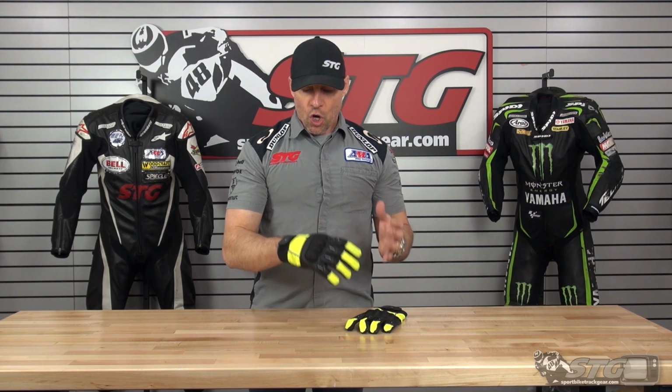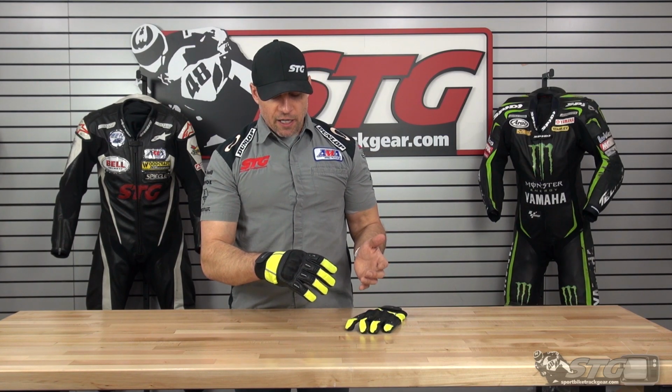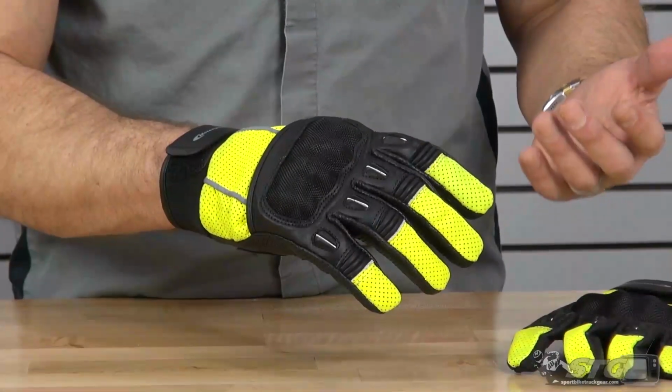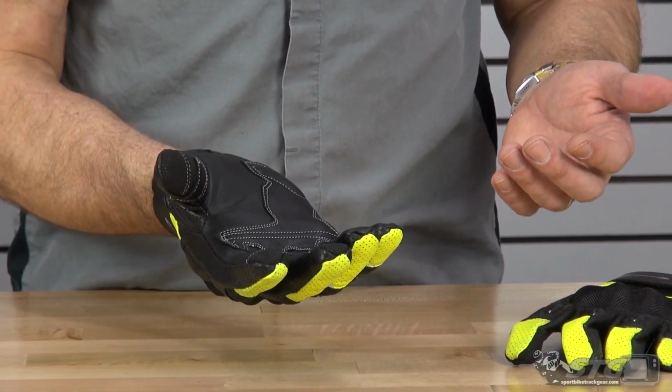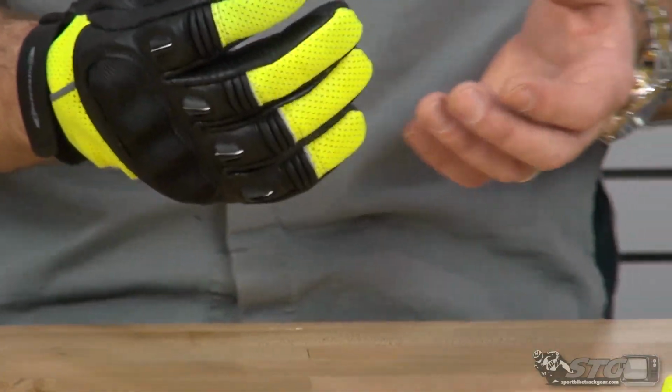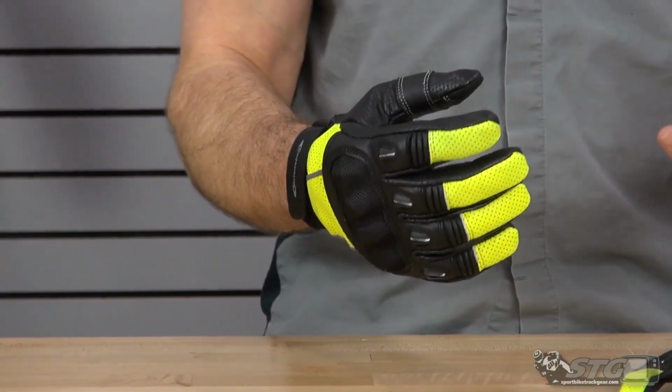These gloves retail for $49.95. That is really affordable. When you take a quick look at them, the stitching is tidy. The quality of the material, it looks good. They feel good when you've got your hand on it, and they actually feel pretty robust for $49.95. That's why I'm taking the time to do this.